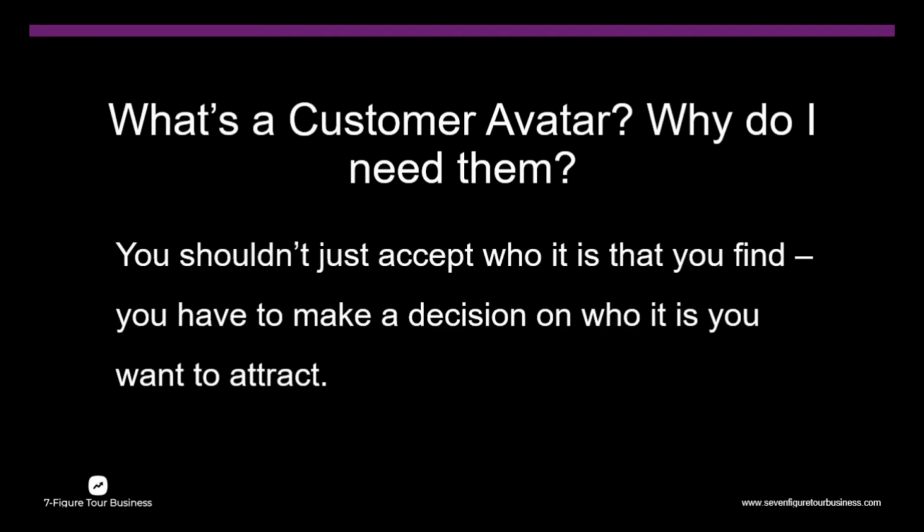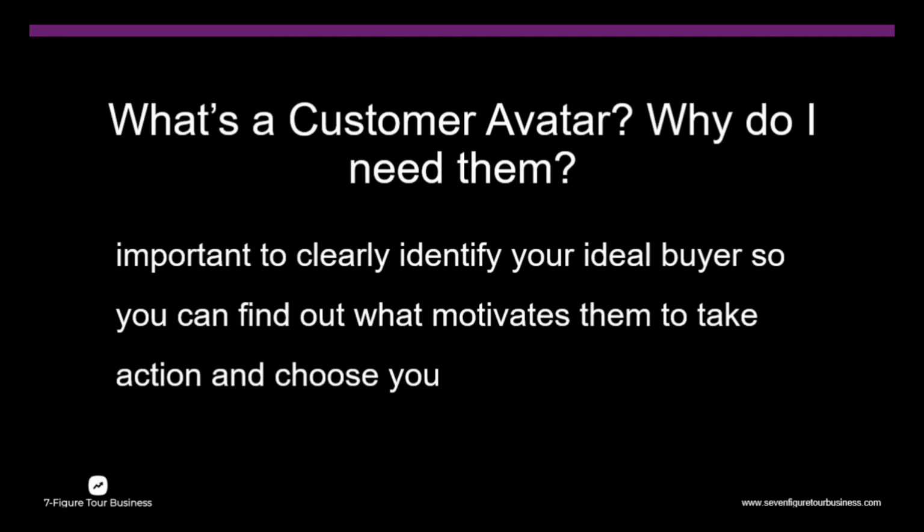One of the things my business coach told me, it could have been the first couple of sessions, I'm not 100% sure, but I've never forgotten it, was that you shouldn't just accept who it is that you find. You have to make a decision on who it is that you want to attract. He told me in that first session that it was massively important to clearly identify your ideal buyer, your ideal customer, so you can find out what motivates them to take action and to choose you. Because the reality is that we now live in a world where people often bypass salespeople and conduct their own online research to make these buying decisions, to plan their trips, their tours, their activities, their experiences.